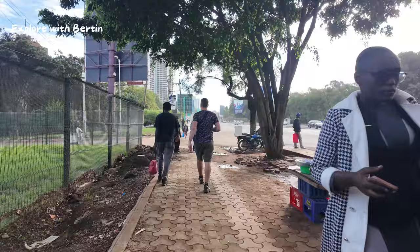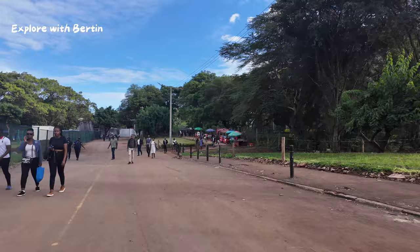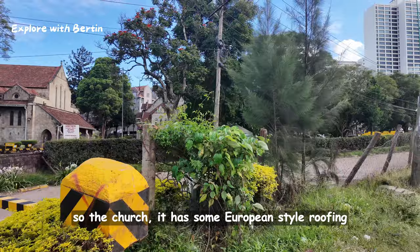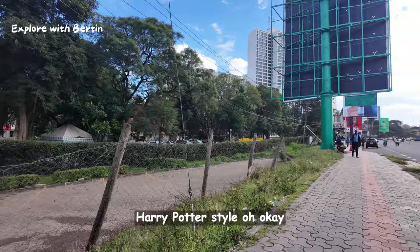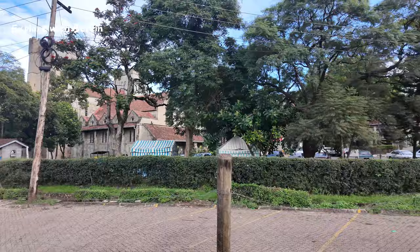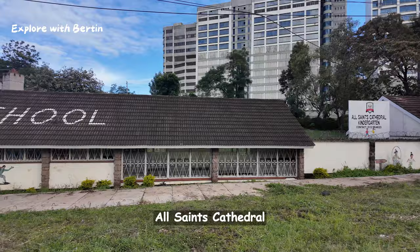Nairobi. So the church has some European style roofing. Harry Potter style. Yeah, Harry Potter style. You can see, this is not the African style, to have a roof like this. This church, Saint's Cathedral, Nairobi.